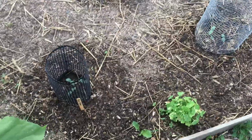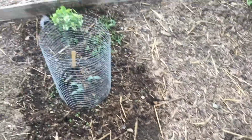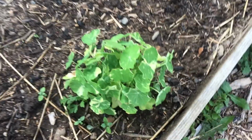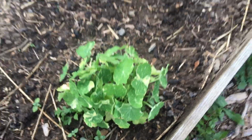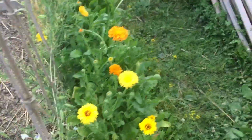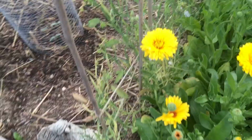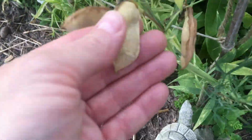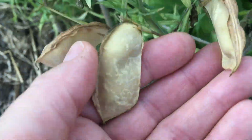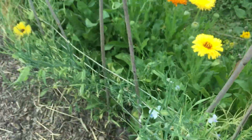And this is the cucumber bed. Finally got that planted. 3 varieties. They're all still seedlings, just coming up. Planted some nasturtiums, variegated nasturtiums. And on the end is where I have my calendula and my grass peas. The grass peas are starting to die off. Show you what the pods look like. They're very little. There's like maybe 2-3 peas in each pod. This one looks like there'll be 4, but they're starting to die off.